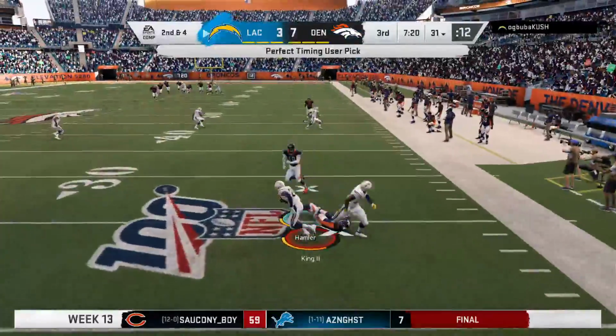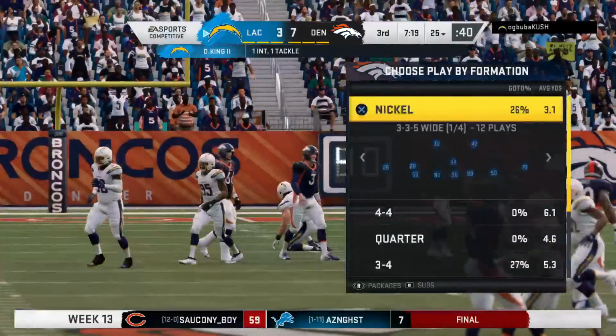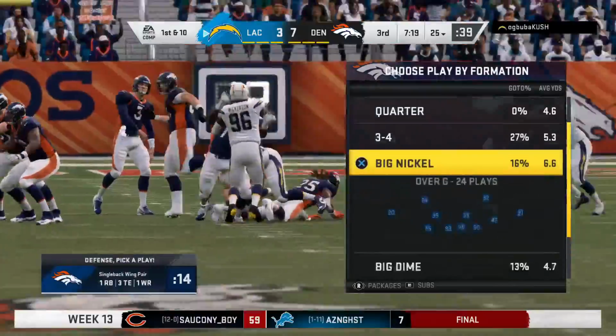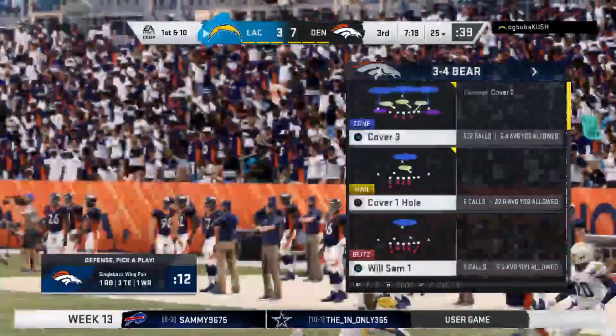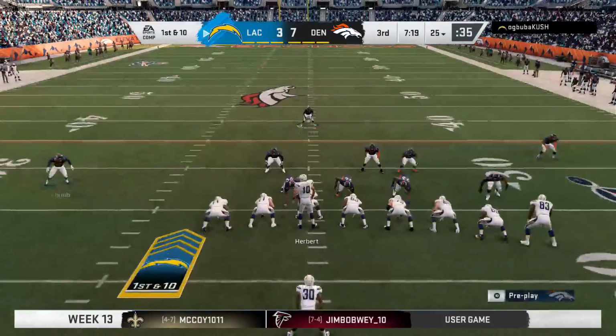And that pass is going to be intercepted by the All-Pro DB Desmond King. And his guys will take over at the 25-yard line. Well, holding on to the lead at this stage in the second half, those are the types of plays you really want to try and stay away from.